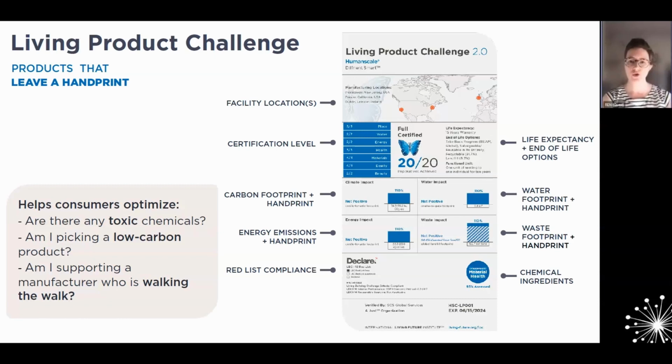It will tell you the footprint, the carbon footprint, if you see on the bottom. I think I have a slide about this. I'll go into that a little bit more, but it'll show you the footprints and the handprints of every product. So it'll tell you, how did this product get made? What is the carbon footprint? What is the energy emissions? What was the water footprint and the waste footprint? And it will tell you the Declare status, Red List free or not.